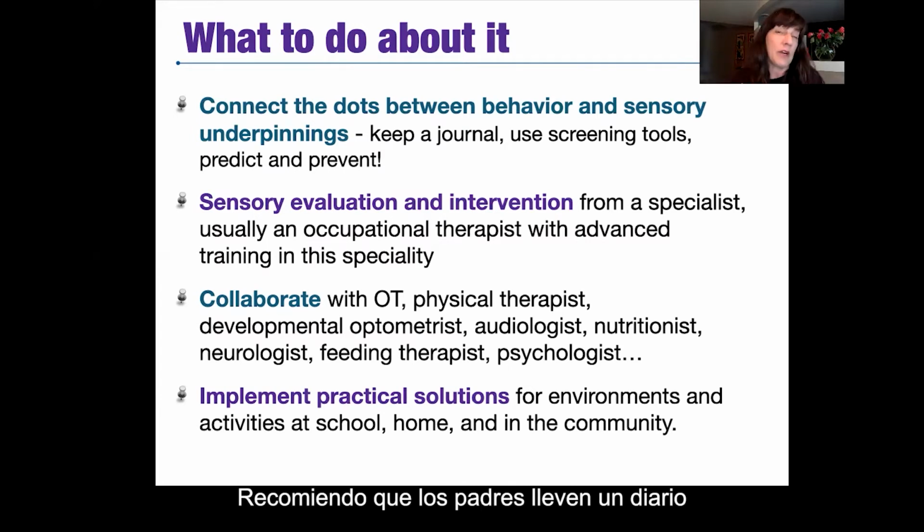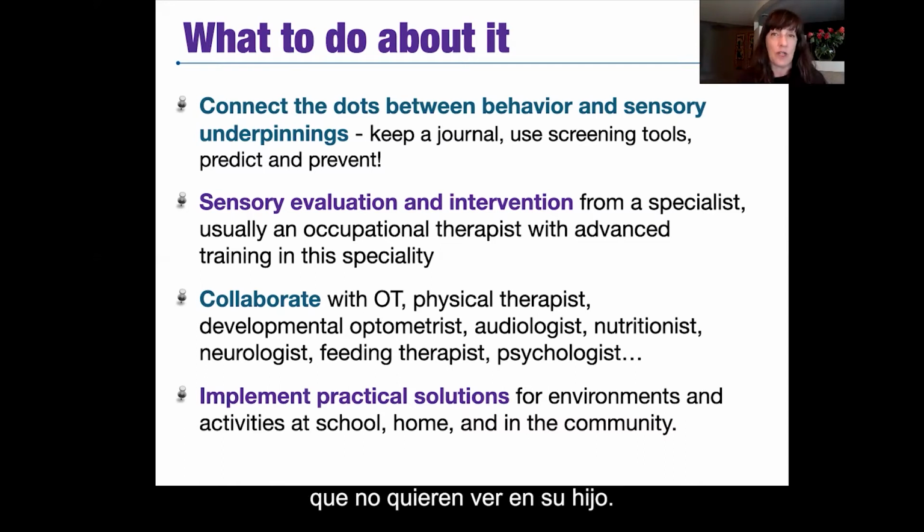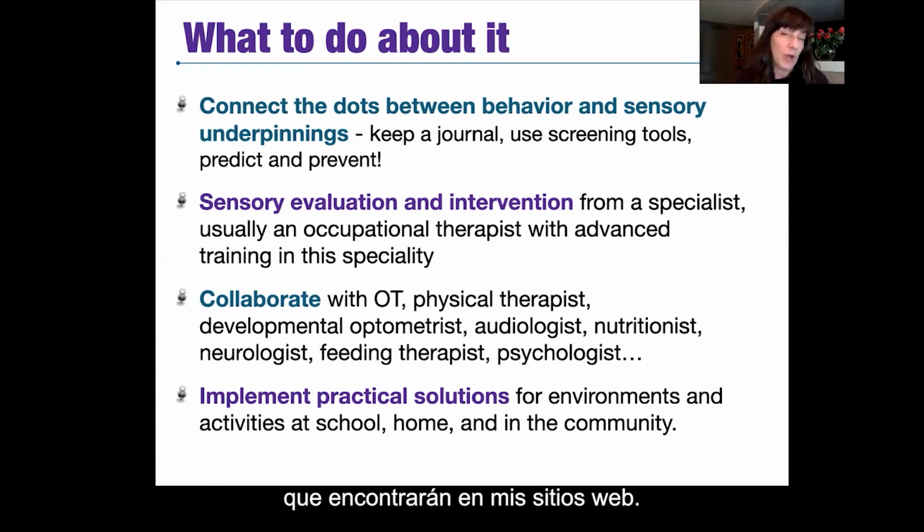So, I recommend that parents keep a journal of the different situations and different triggers and patterns that can be causing some behaviors that you don't want to be seeing in your child. Go ahead and use the sensory screening tools that you'll find on my websites. This will help you to predict when there's going to be a problem and to prevent the problems from occurring in the first place.